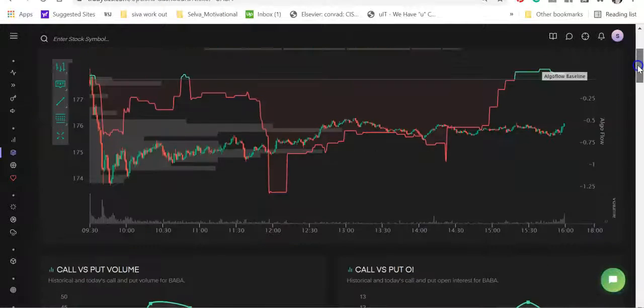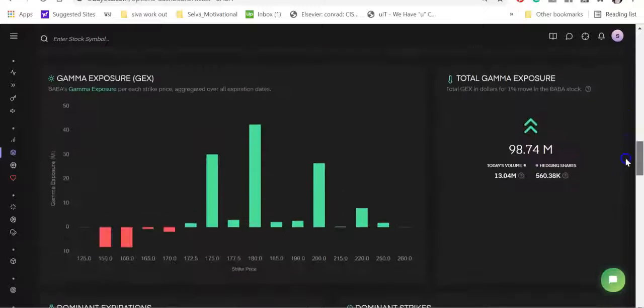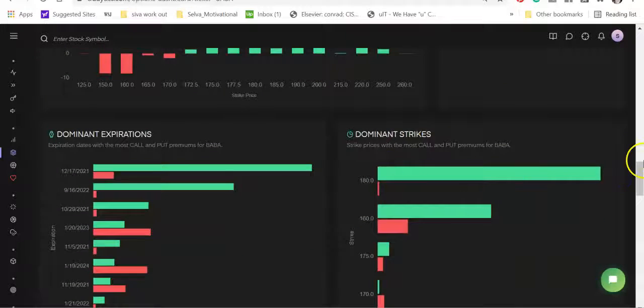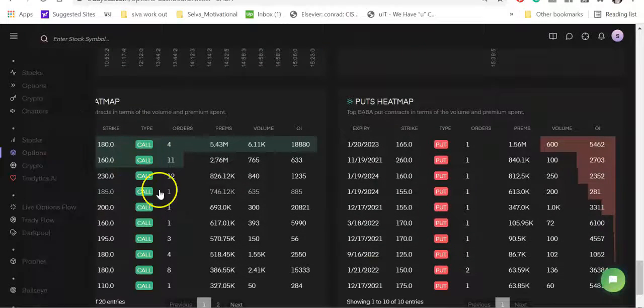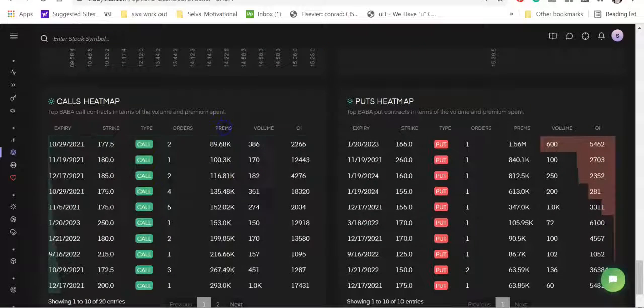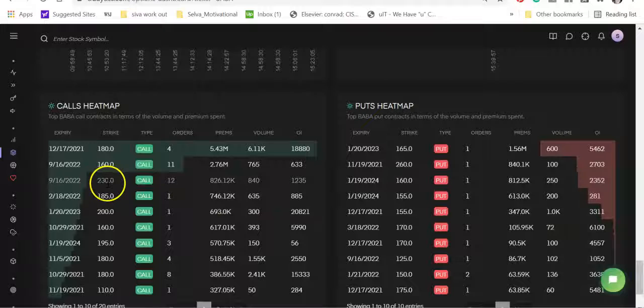Okay, so the stock is at 176. There's a lot of activity at 180. If you look here, the highest premium is for 180, 2/17. So 2/17 looks like a good date. You can do a calendar spread. Okay, so 12 orders on 230.